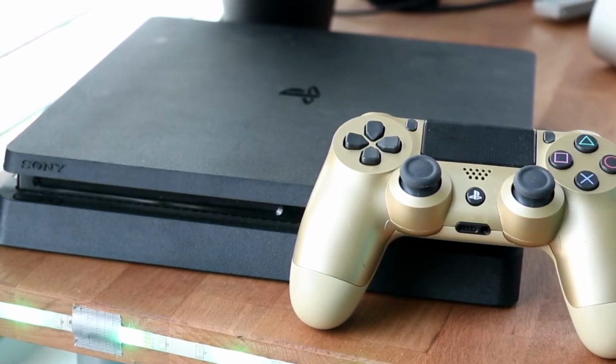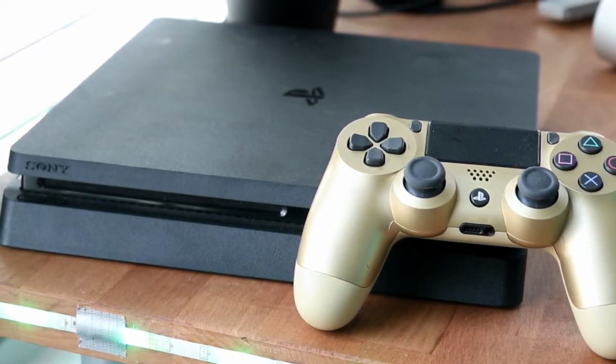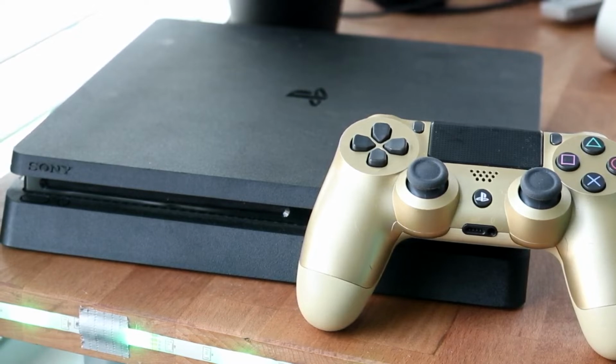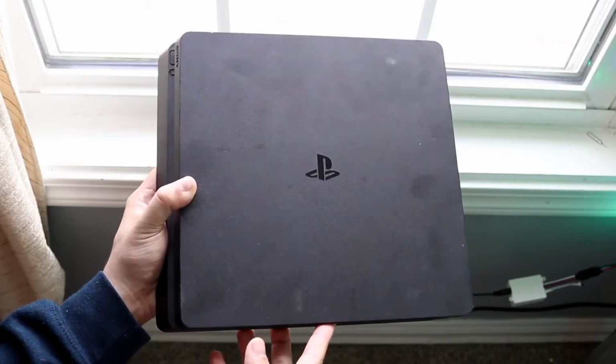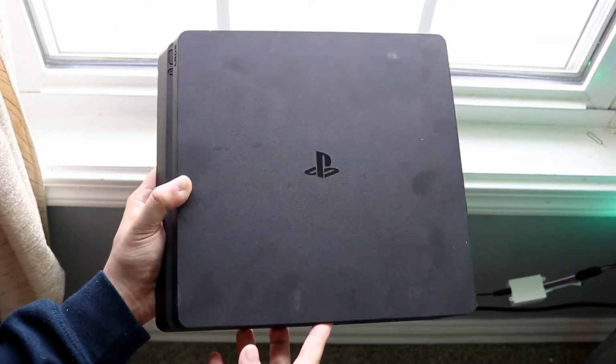Now, they did come in a few different storage models. The PlayStation 4 has 500 gigabytes built in, but you can swap it out for a larger drive. On the PlayStation 4 Slim, the earlier models had 500 gigabytes, but the most recent one, and a majority of the ones that people have, are actually 1 terabyte. The one I have is 1 terabyte as well. So you can always expand the storage by plugging in a hard drive and everything.